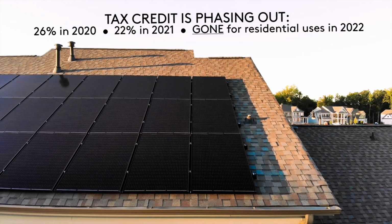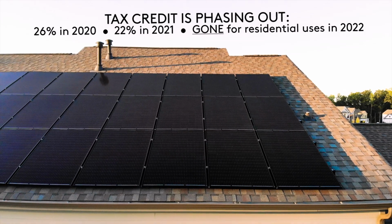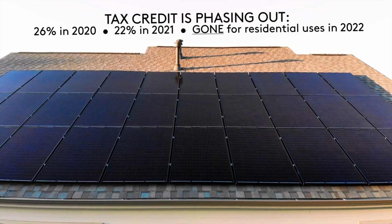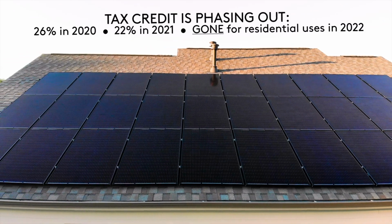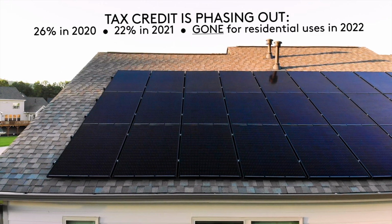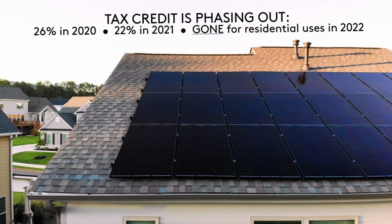It's important to note that these tax incentives are being phased out. It will go down to 26% in 2020, 22% in 2021, and will go away completely for residential uses in 2022. So if you want solar panels for your home, 2019 is the best year to do it.